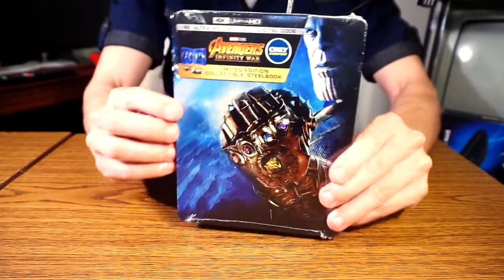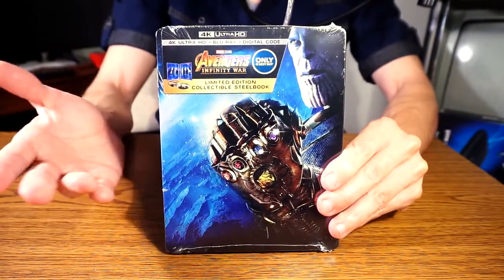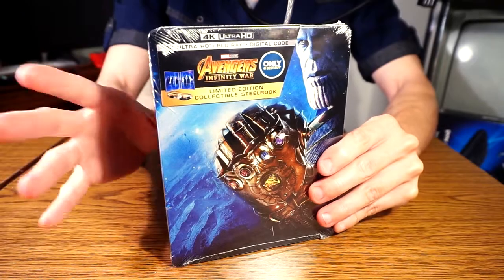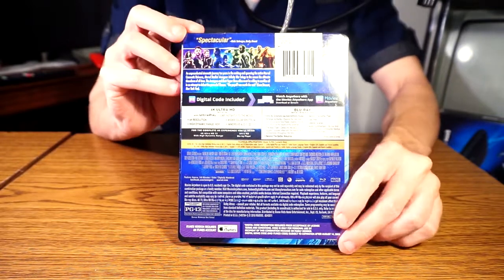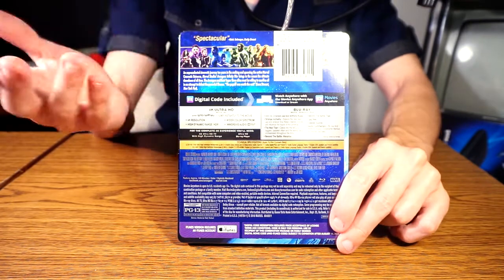Besides that, there's not much more that I want to go into detail too much because, as you can tell, I have not opened it. I just barely got home. So here I am to do the unboxing. Before I actually jump into removing the cellophane and looking inside, we do have the back portion here that is pretty much identical across the board, regardless of which version of the movie you get.